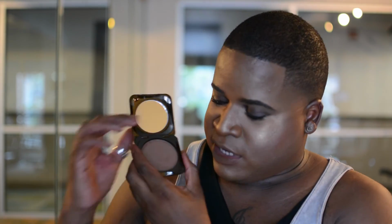And last but certainly not least, it's the Illuminating Powder in Earth from Fashion Fair. Very beautiful. It's very cool, like the Shea Moisture one. So you can actually use it as your bronzer and contour. If you don't like to do both, you can use it because it's cool, but it definitely bronzes as well. So I would definitely check it out.